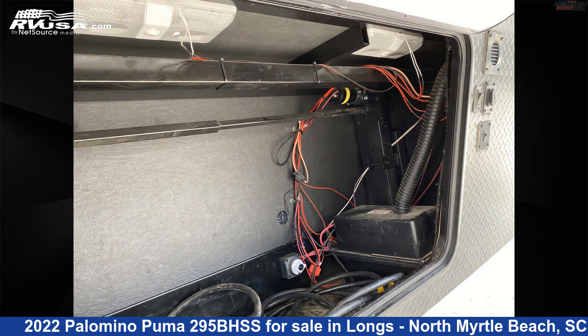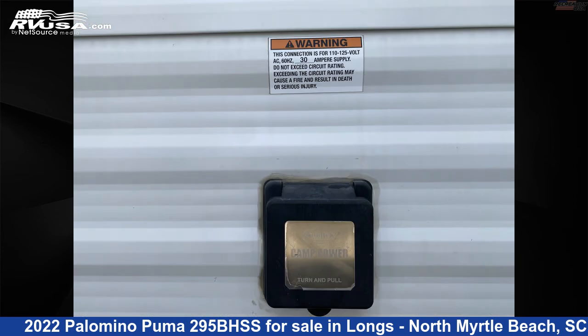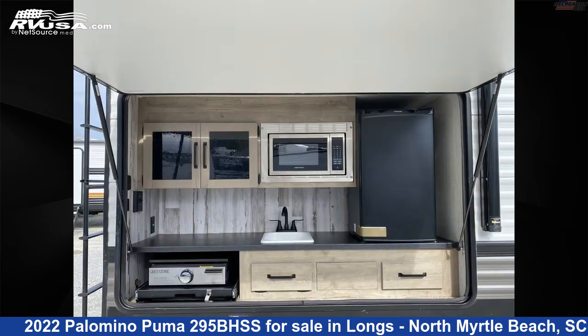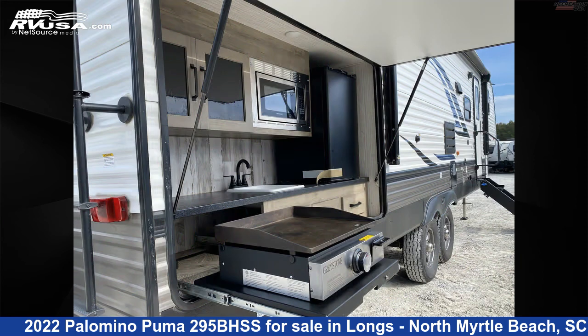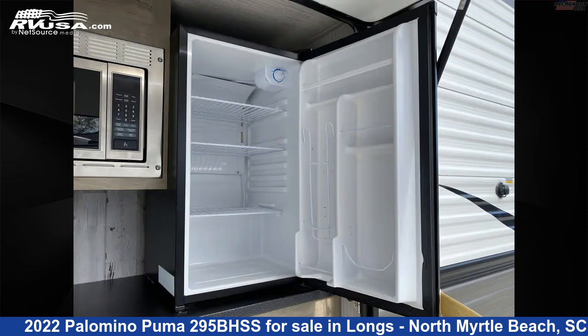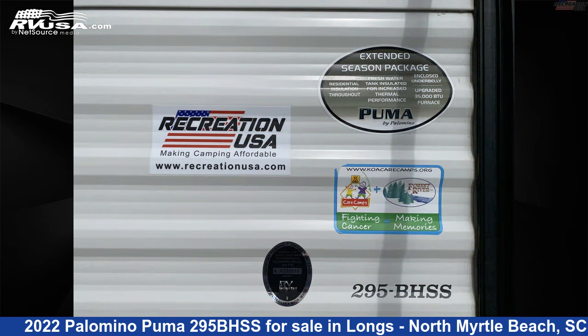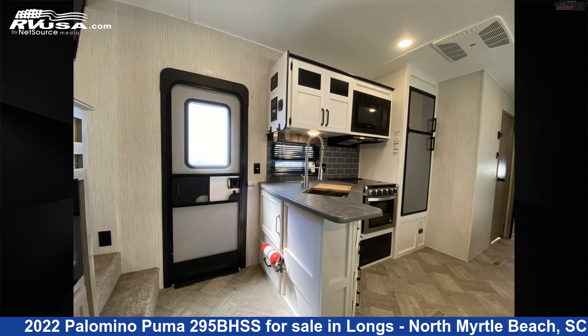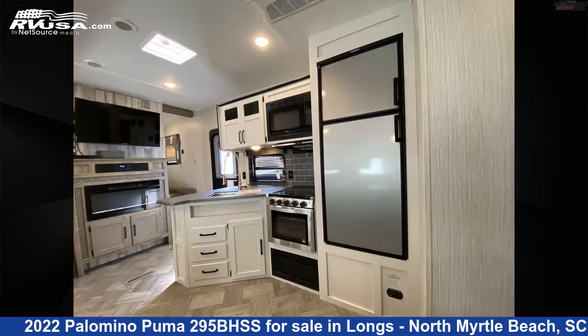This used Palomino is 34 feet 4 inches in length and features sleeps 10, spare tire kit, DVD player, auxiliary battery, LP detector, awning, TV, external shower, refrigerator, stovetop burner, microwave, and 43 gallons fresh water capacity. The floor plan layout of this fifth wheel features bunkhouse, front bedroom, U-shaped dinette. The unloaded weight of this 2022 Palomino Puma 295BHSS is 8,732 pounds.